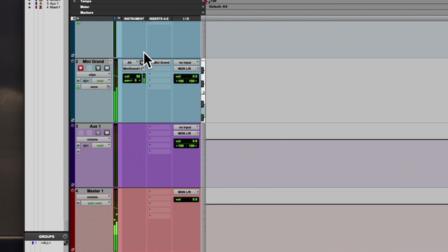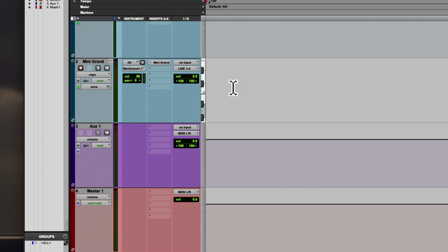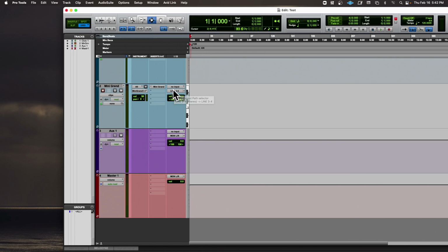Right? If I change the output to something else, you're not going to hear anything. You're going to see things moving, but you're not hearing anything because it's not going through the master bus. I don't have line 3 and 4, which is this, hooked up to anything. So let's put it back through the monitor.